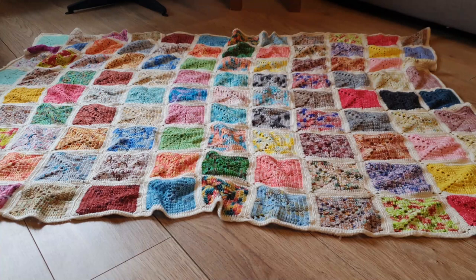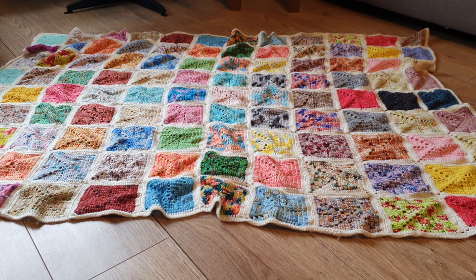There we go. That's a bit better, isn't it? You can see the whole blanket now. Just about. I crocheted this using minis from Debbie at Down Sheepy Lane in 2018, I think.